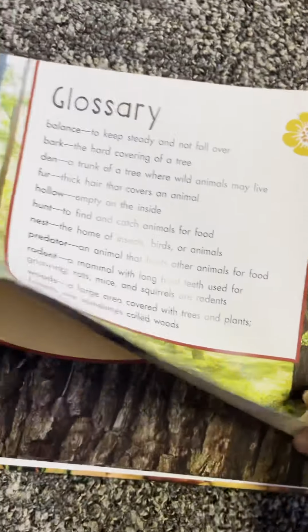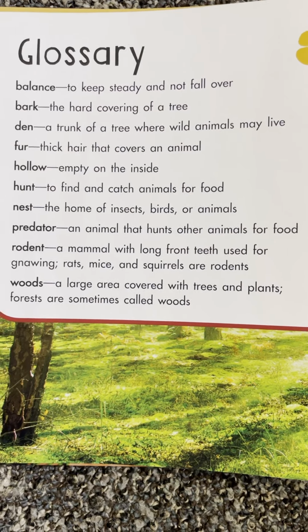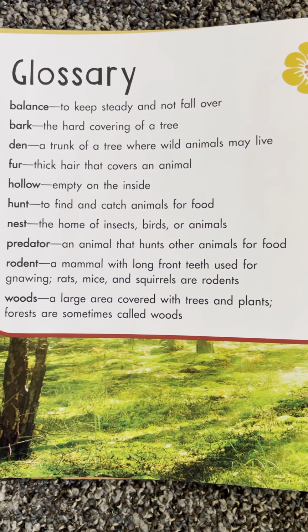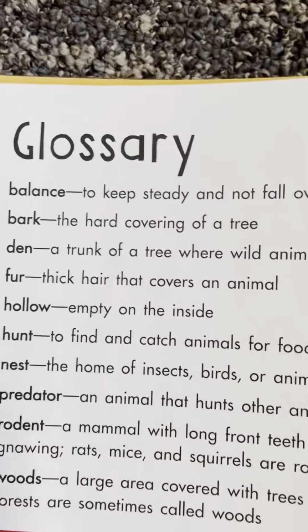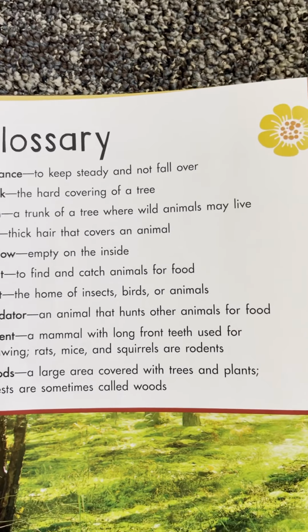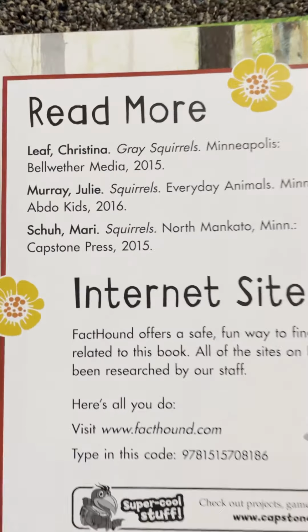Now, at the end of an information book, it didn't say the end. It gives me information, and then sometimes in the back of the book, there's a teeny tiny dictionary. It's called a glossary, and it tells me what words mean. For example, bark, the hard covering of a tree. Predator, an animal that hunts for other animals for food. It tells me what the words in the book mean. Sometimes in the back of an information book, it even tells me what other books there are about squirrels.